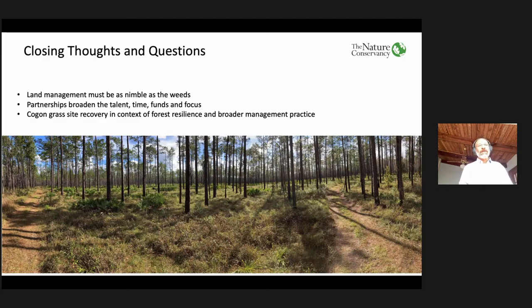Again, we need to be as nimble as these weeds are, as other threats are, like the picture of the hurricane with the cogongrass all over it. Otherwise, we're just tying our hands behind our backs, and they don't care about fence lines. We need to figure out how not to care about fence lines. And I really do think that takes a committee. It takes a group, whether you're a private citizen or an academic or a land manager, and within land manager, whether you're a state land manager or a private land manager, all of these eyes are needed.